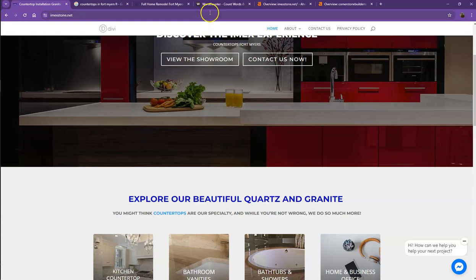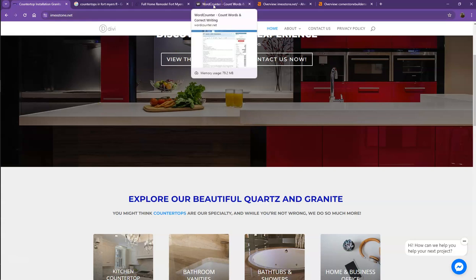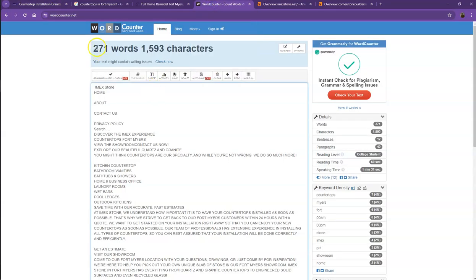So just to wrap things up, the most important things that we can do to improve your ranking is first the amount of content, wherein we're going to add more words into your homepage. That way Google will actually consider your website a much more trustworthy website.